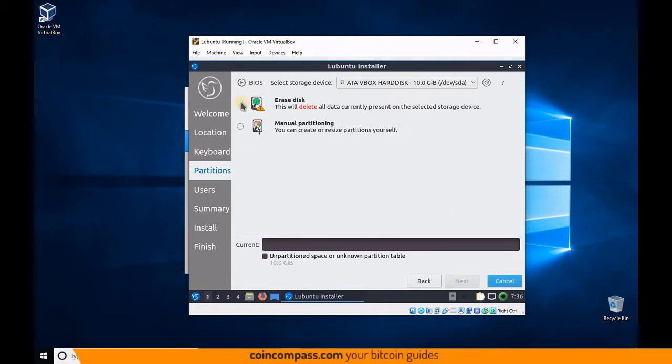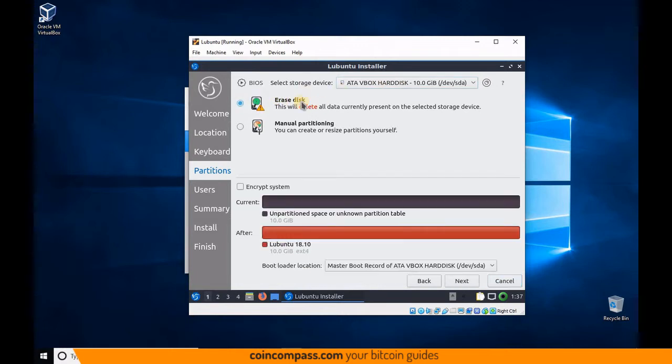And this is the part where people freak out and they think that they're ruining or overriding their Mac or the Windows and they're completely erasing stuff. They're not. Remember, this VirtualBox is its own sort of dedicated system. So for example, we've created a 10 gigabyte hard drive in effect. And if we're choosing erase disk, we're not actually erasing anything to do with Windows 10 or a Mac. It's just within this environment itself. And that's what's called a virtual machine. So don't worry, we're not erasing your hard drive or anything like that. It's purely within its own ecosystem.